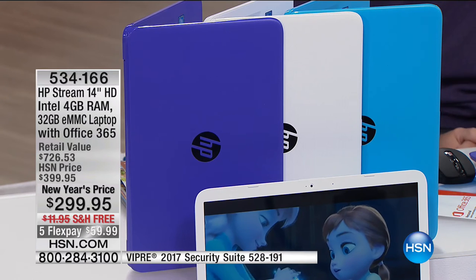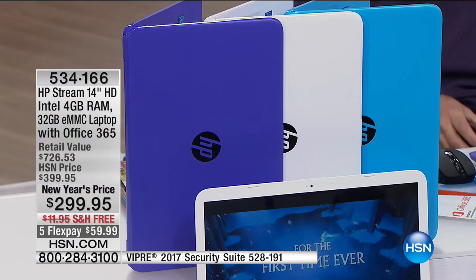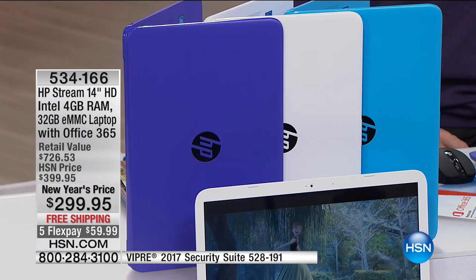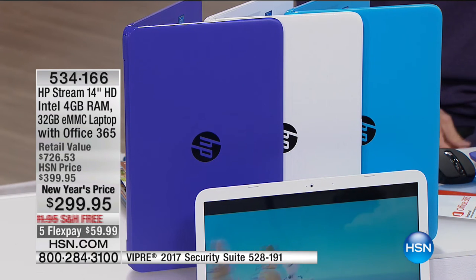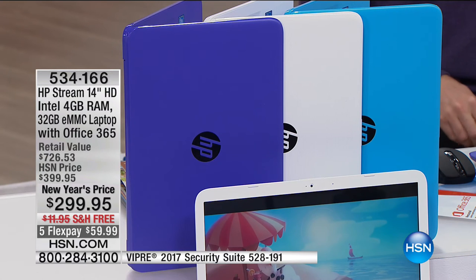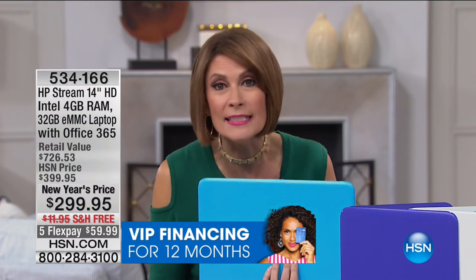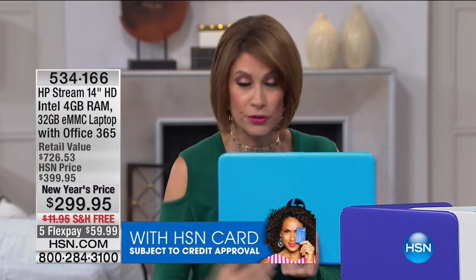Kyle, you better check this for me. Is this on 12-month financing? On my card, it says that if you have the HSN card, you can finance this thing for 12 months. Are you kidding me? That makes it like 20-some odd dollars a month if you have the HSN card. If you don't, just get that card and you'll have $10 off. It is on 12 months. I'm not sure I've seen that before. 12-month financing means it's zero interest. On January 2nd of next year, you will be paying your last payment of $24.99.